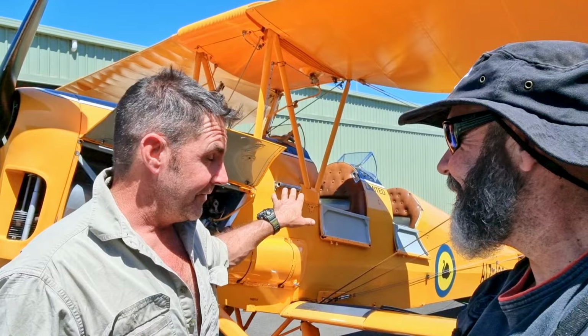So after it finished its life as an agricultural aeroplane, it was refurbished. The hopper was taken out, the cockpit restored. It's been in private hands since then. And basically it is as it is now. Been refurbished three times. This time here, it's pretty good.